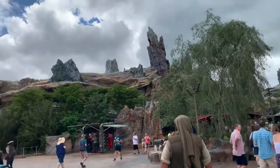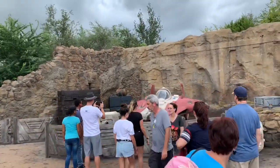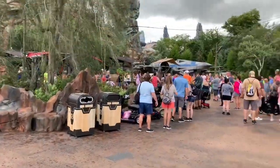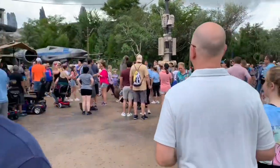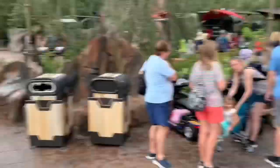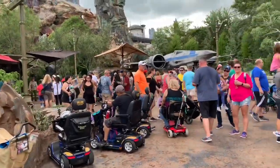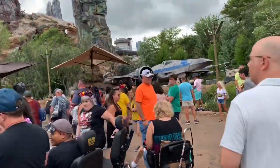Oh my gosh. What? Look at that. That is impressive. Look at all these characters. That's going to be where Rise of the Resistance will be, which opens in December. Look, it's Chewie. Oh my gosh. This is such a very interactive area. I know that way is to Toy Story Land, which I've already done. Oh, it's Rey right there. I don't know if you can see. Yeah, this is impressive. There's so much to do, so much to see in this area.